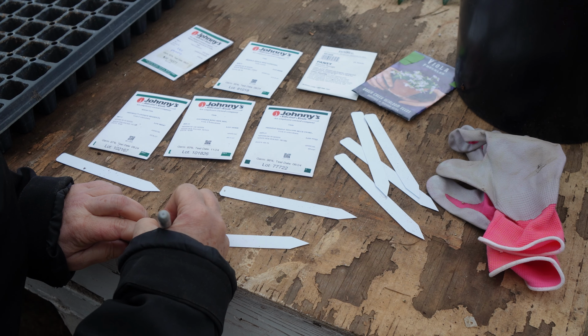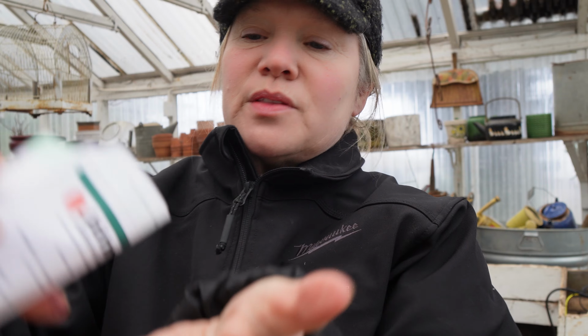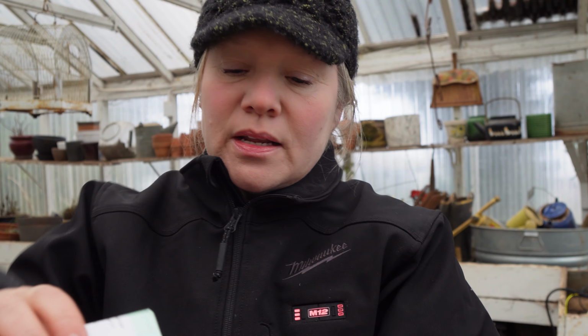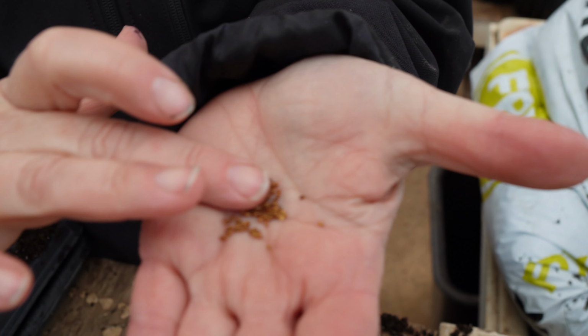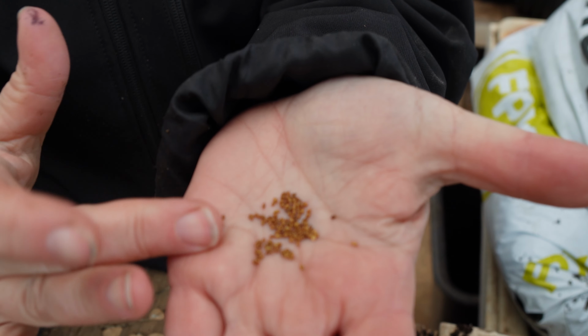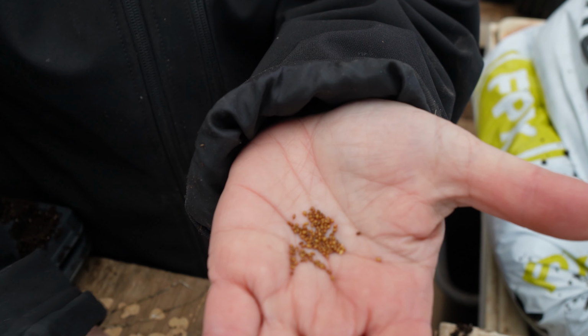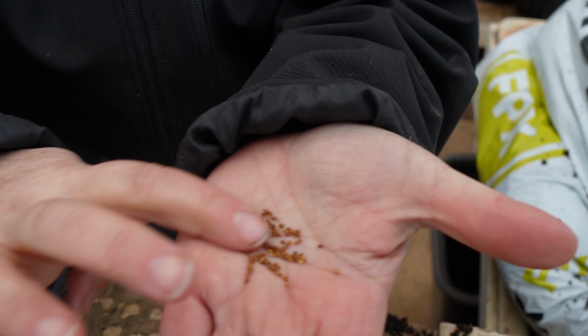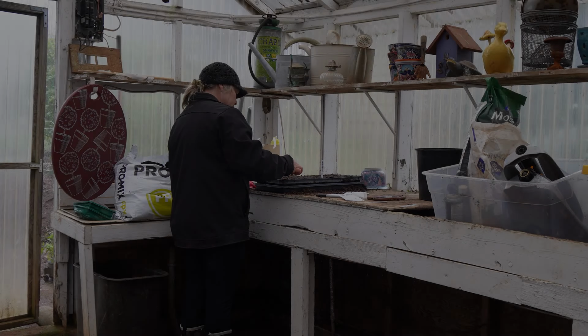So I got all my tags labeled. That's priority number 1 first, otherwise you forget. But I want to show you these seeds. They are pretty tiny. Not as tiny as our snapdragons that we seeded last week, but pretty close. So at least I could roll it up onto the edge here and grab a seed or two. These seed pretty readily for you, and you could do 2 seeds per cell tray and get pretty good germination.